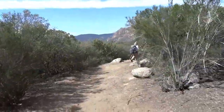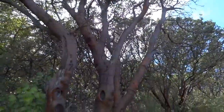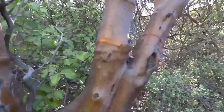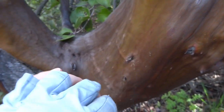Let's come through that gate. We're starting our descent into Hauser Canyon, I think. I think they're manzanita trees. Extraordinary. You see the bark? It looks like plastic. To be honest, it feels like plastic.